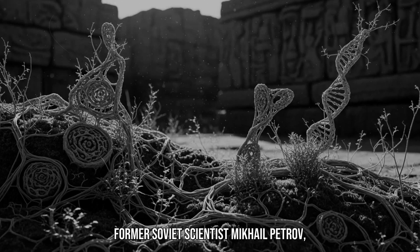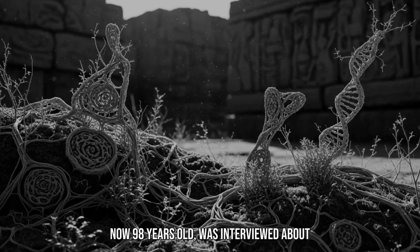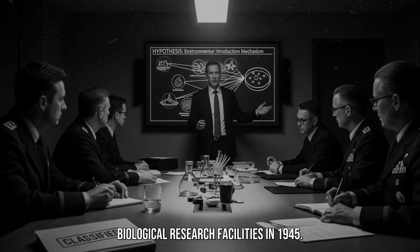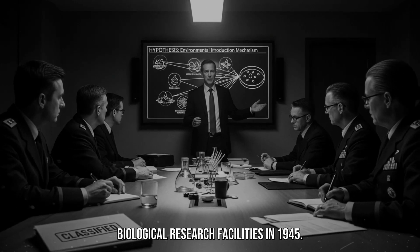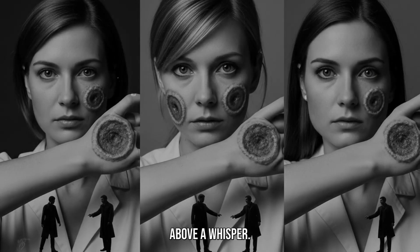Former Soviet scientist Mikhail Petrov, now 98 years old, was interviewed about the discovery. His hands shook uncontrollably as he recounted what he had seen when Soviet forces captured several of the Nazi biological research facilities in 1945. "We found laboratories with similar samples," he said, his voice barely above a whisper.